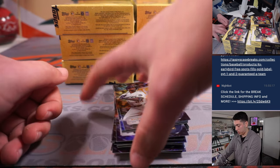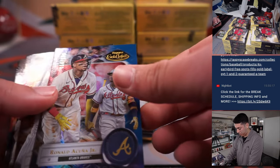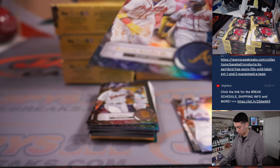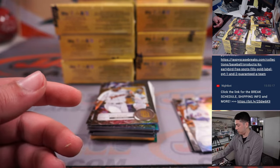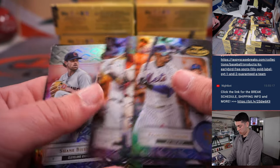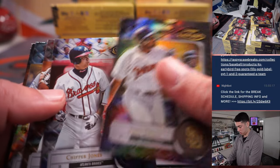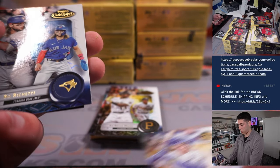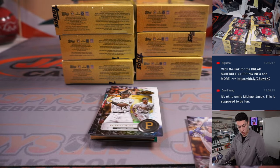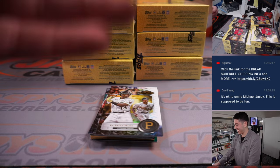All right, let's do it. Box number two here. Right off the bat, we got a Ronald Acuna at a 150 there. Get that one sleeved. Out of 150. Bobby Witt, down sleeve, and Shane Bieber. It is supposed to be fun. I'm laser focused though. Don't want to mess up.